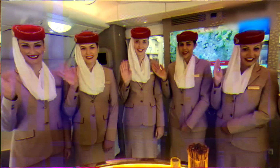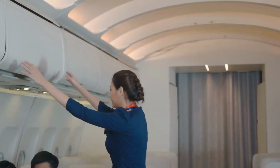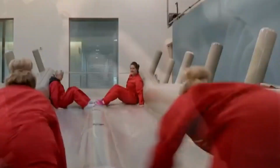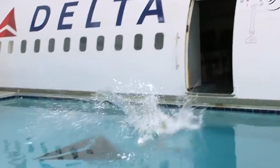Flight attendants may seem to many like just the waiters of the skies, only there to make your flight as comfortable as possible, but their job actually includes a whole load of other responsibilities that hopefully you will never get to see.